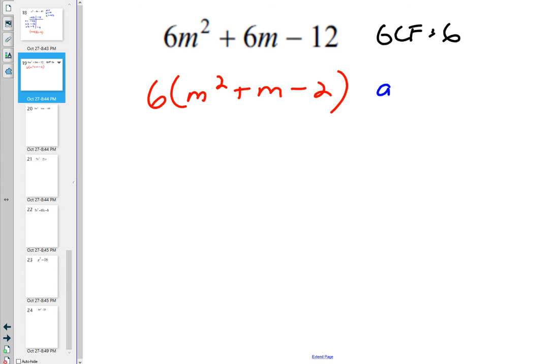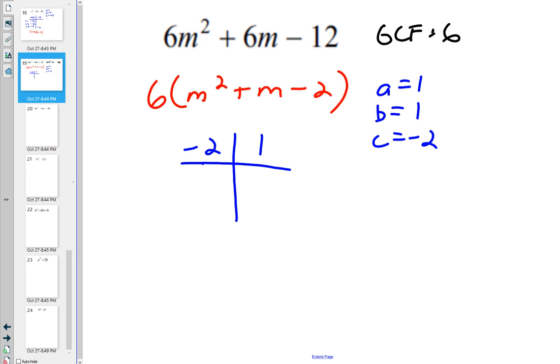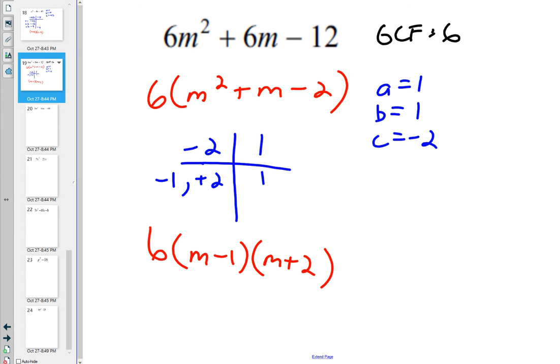It would be a very short chart. What two numbers multiply up to -2 and add up to 1? -1 and +2. When I started the chart with A being 1, I can go straight to factored form. It's going to be m minus 1, m plus 2, but you can't forget that the 6 that was in front needs to drop down.